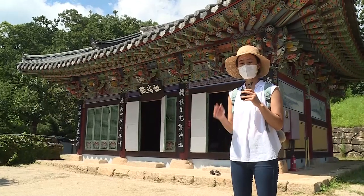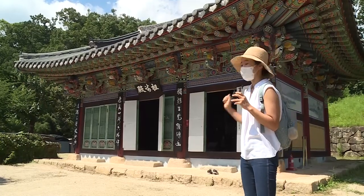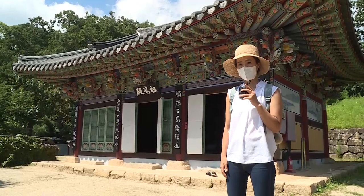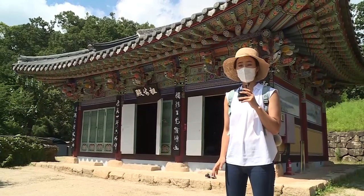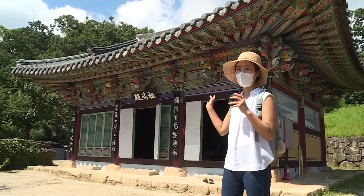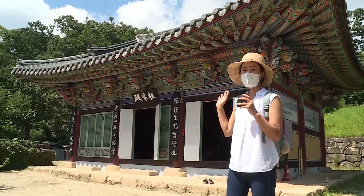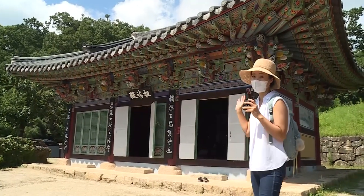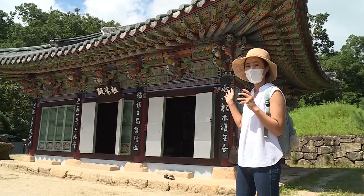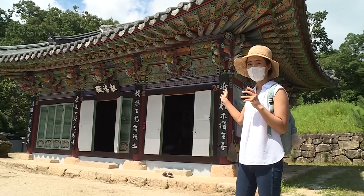Right next to Sanshingak building, there is Chosajeon building here. As I mentioned before, during the Japanese invasion of Korea, the monks fought against Japanese soldiers, and it enshrines the leader of monk soldiers called Samyeongdaesa. And there are lots of other famous monks enshrined here, and they have portraits in it.